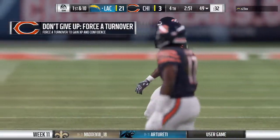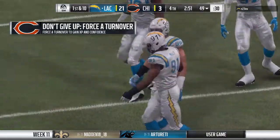Right near midfield at the 49-yard line.